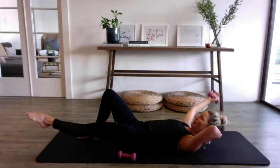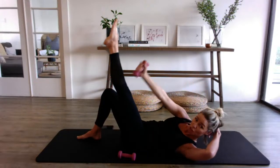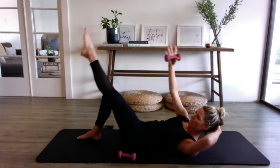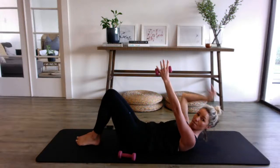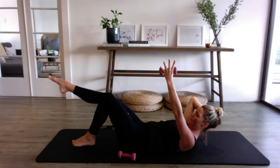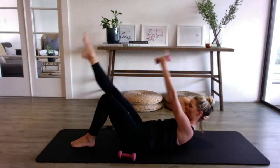And three. Two. And one, bring it back to center, and then we're going to switch around, left arm, right hand support. You'll get an opposite arm leg reach away in that opposition. Inhale, exhale, we cross.